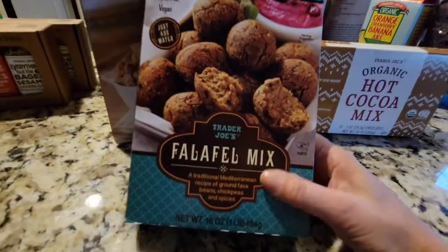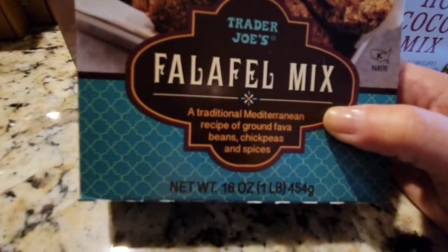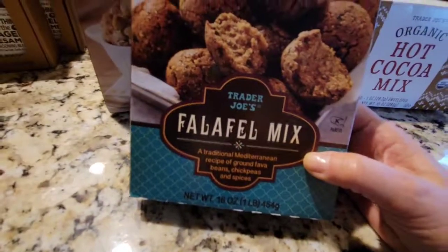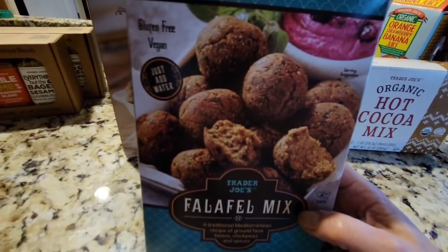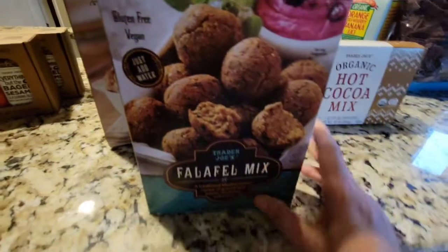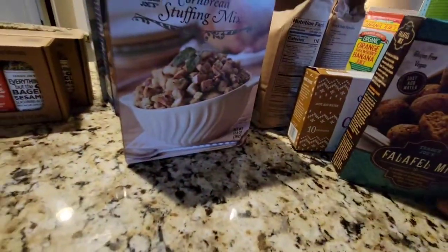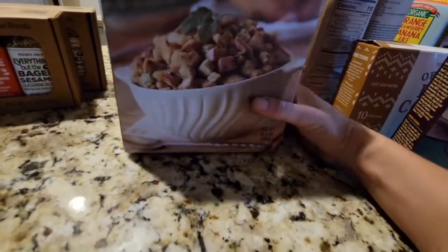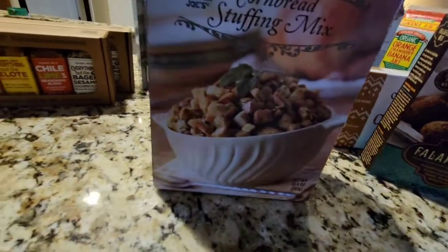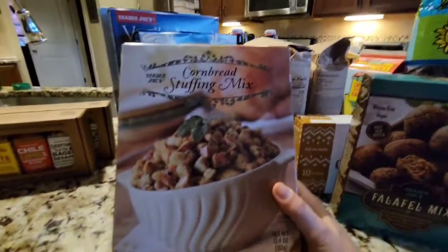And then I do like falafels. So this is a falafel mix, a traditional Mediterranean recipe of ground fava beans, chickpeas, and spices. It says just add water. It's gluten-free and vegan. So I figured, you know what, I want to give it a try. I like falafels. They can be really greasy, so maybe since I don't deep fry it, or I could air fry it, maybe they'll be better. And I can bring them for lunch and stuff since they're nothing but vegetable.